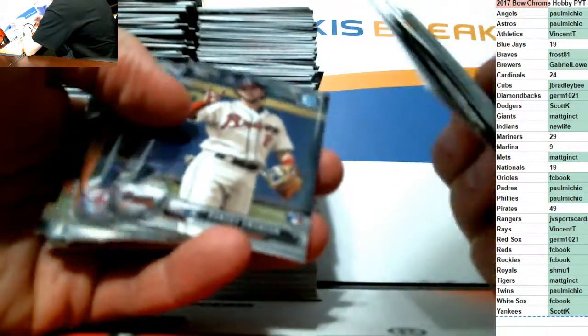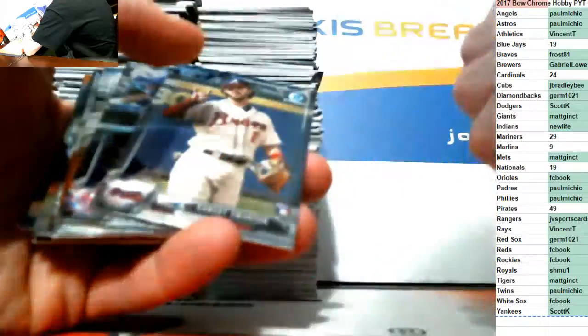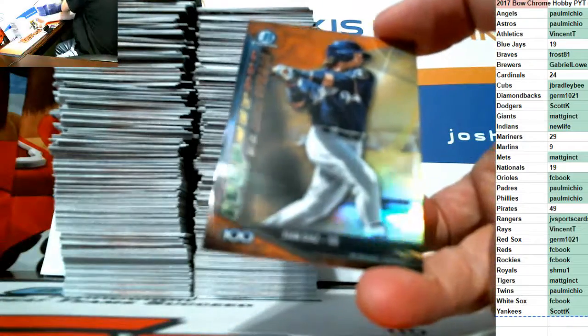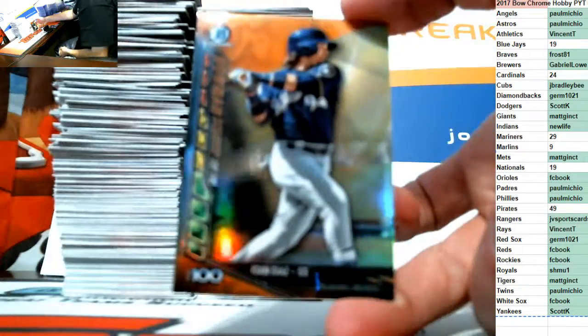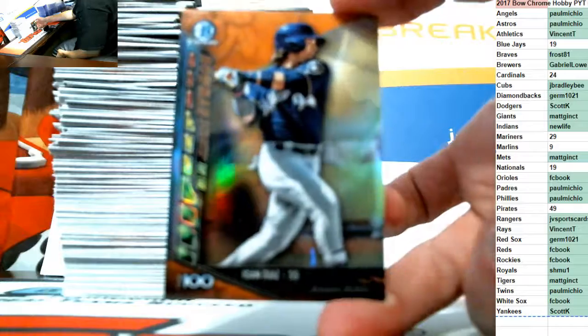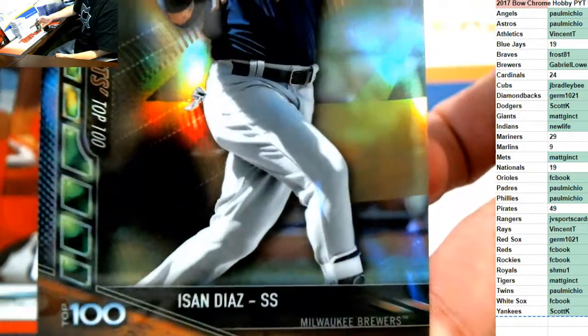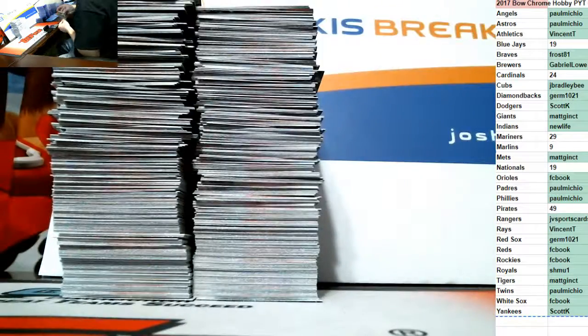Urena for the Blue Jays. Oh, it's not a variation because there's another one there. Urena for the Blue Jays, purple shimmer non-numbered. Guess I was thinking a regular Bowman. There's a nice one. Out of 25, orange, Eisen Diaz for the Brew Crew on the Bowman Scouts. That's an orange going to Gabriel. Bowman Scouts 100, Eisen Diaz orange. Nice. Hold up.